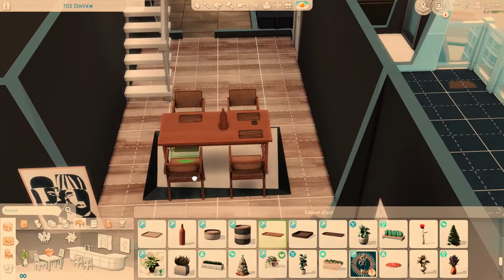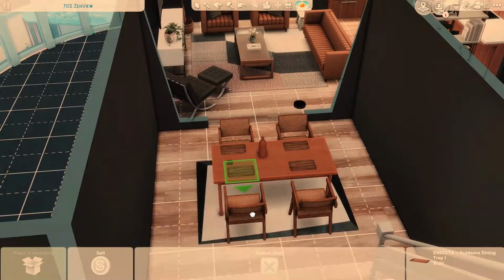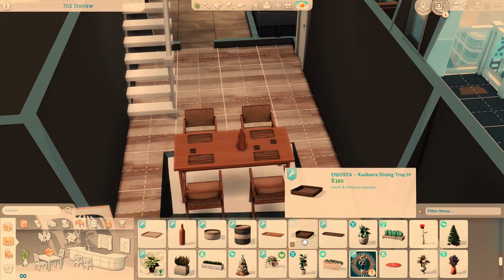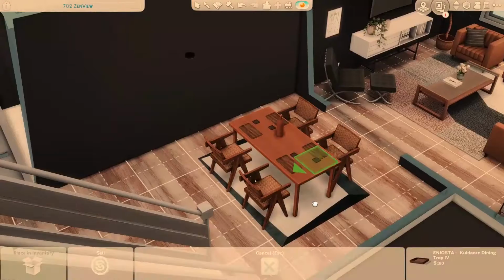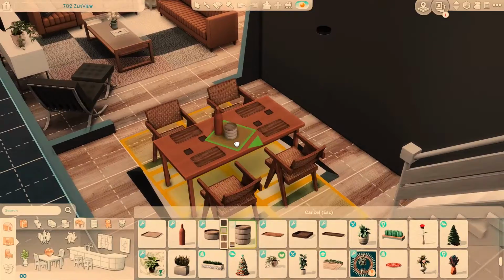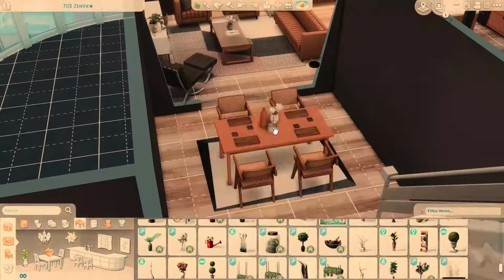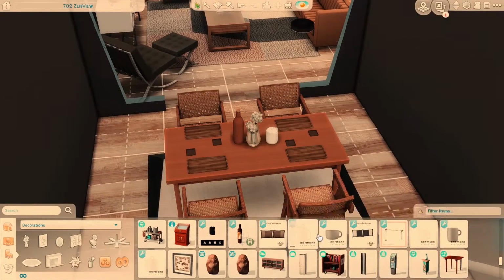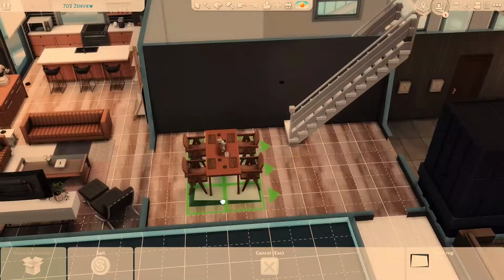Here I'm putting on some wood plate things. These are a new piece of custom content that I got recently. Never used them before, so here I'm just decorating the table, seeing how it looks. I don't know why he'd have his table constantly decorated, but I don't know. I was kind of home staging at this point. I'm just kind of going with the vibe. I'm putting some other details there.